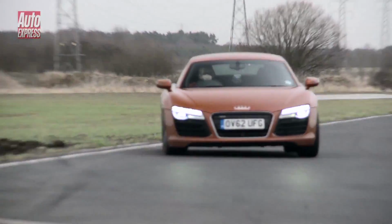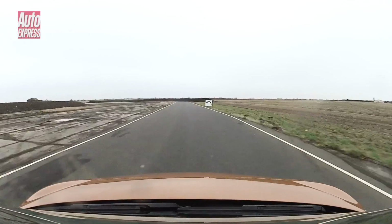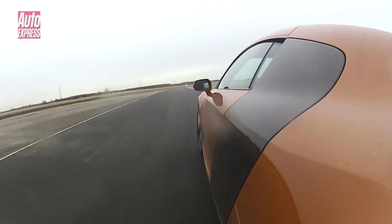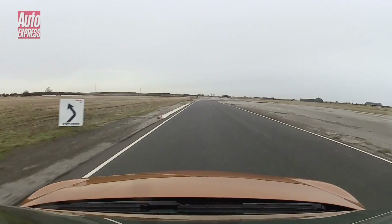Hard on the brakes down to third gear. Back on the power, taking the apex. Audi's really good through that corner. Again, braking, third gear, long corner, so really patient with the power. And again, the Audi's just so good here. A little bit of understeer on the exit, but it corners really flat.